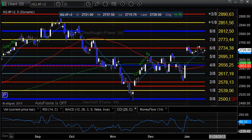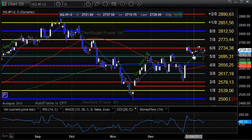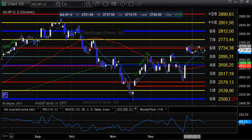So here are the NQ futures, which were positive by just about 12 handles on the day. But like the ES side, we're still boxed up and contained within this same relative range. Price is still short-term positive, being above the 10 EMA. But again, we still haven't cleared this range and technically don't have anything really to add to just this neutrality until we get out of this range.